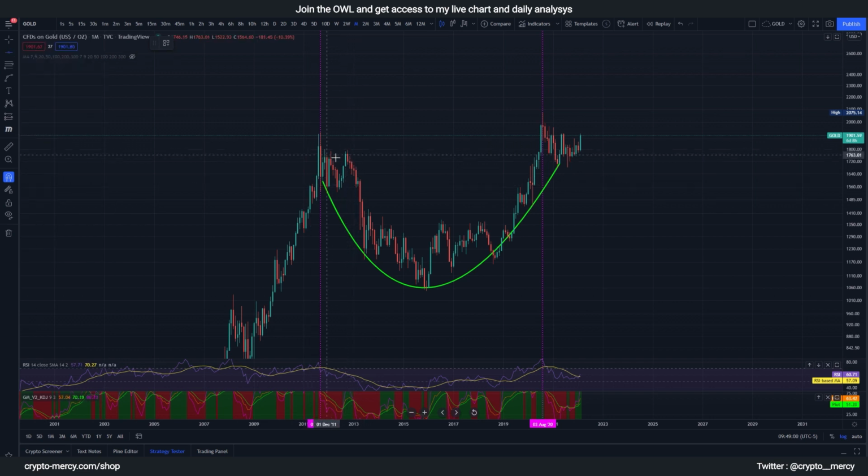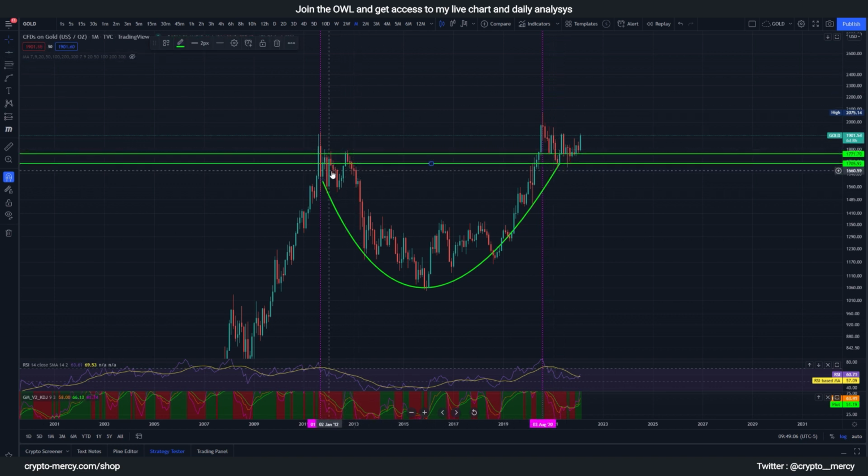This was resistance here, rejected 3 times, and it became support right here, which, you know, this zone is my neckline. We can see that it was retested and confirmed as a support. This zone in between 1771 is a strong support.